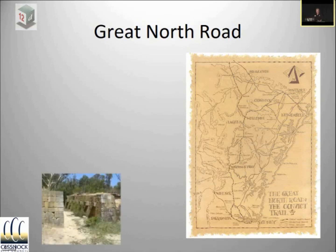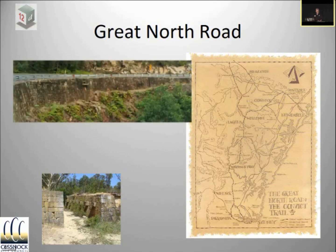Some of the rock items that are on the Great North Road, one such as this, all the timber work's gone, but this is a circuit flat bridge buttresses south of Buckety. These were built just by convicts. All the stones have been quarried by hand, all packed by hand, and that's been there for a lot longer than most of the other items we build today.